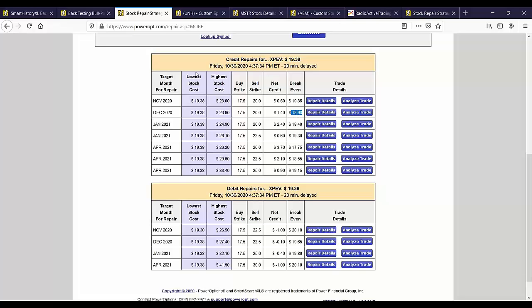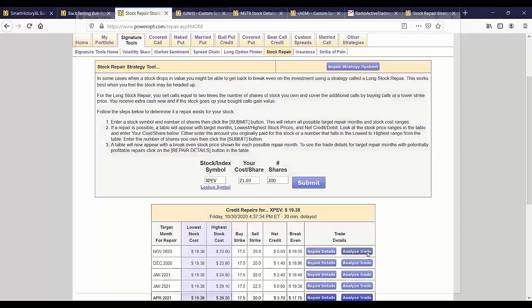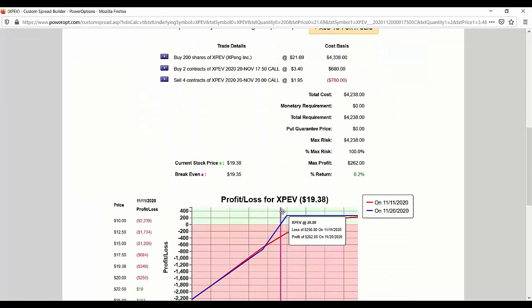Now, I'm not saying it's a good idea to throw good money after bad and average down, but the reason why you would use a repair in the first place is because you think the stock is done falling and it's going to move back up. Any type of repair of this scenario that you do, Ravi, whether it's a stock repair or whether you're expecting to try it with a stock at 19.38, you're planning to just sell November 20 calls to start lowering your cost basis and hope it expires, then sell maybe December 21 strike call or a 22 strike call or 22 and a half strike call.